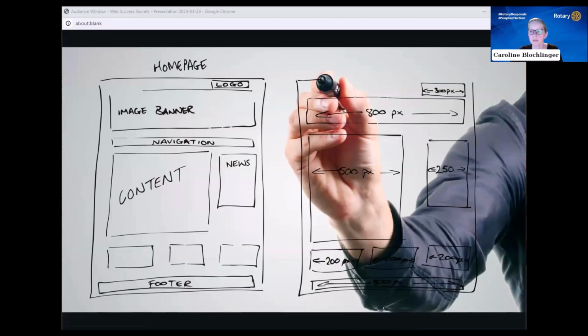Before you start, consider your goal. What is your website there for? Your branding. Make sure that your brand shows up, that your logo is sized properly, and that everything is consistent. Your homepage. How is your homepage set up? How is the feel of it? Does it reflect your club or district? Properly sized images are super important. So you can go to Canva and properly size these things.